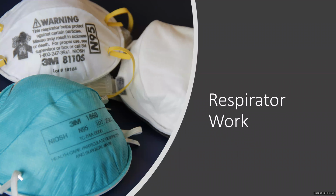An N95 is a filter type. And so in respirator world, we refer to these as filtering face piece respirators, where the entire face piece is the filter. If you're going to work in respirators or think about them, I just had to go through a paper that was published and all they did was talk about N95s. And I'm not going to give up on it. I will just preach it. A filtering face piece respirator, FFR.